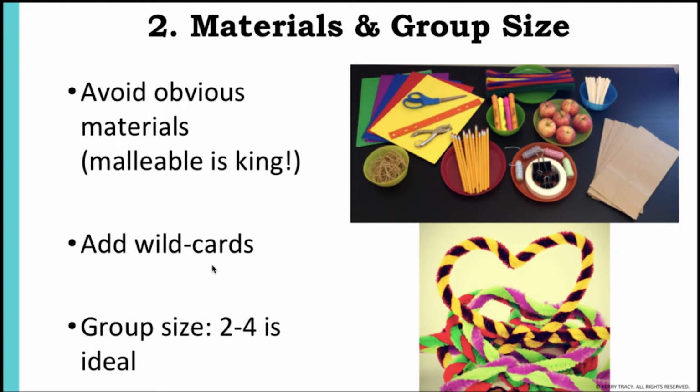So for me, malleable is king. I like things like cardboard, especially cardboard that's softer and easier to cut, like cereal boxes and tissue boxes. I like foil sheets. I love pipe cleaners. They're my number one. Of course, you are going to need some rigid materials from time to time. You just want to make sure that the bulk of what you're giving them is something they can manipulate.